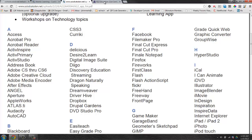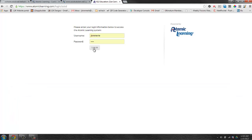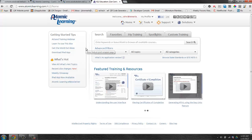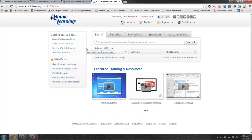So once we get to the Atomic Learning website, either from the high school webpage or from our Cat's Den webpage, we can go ahead and get logged in. Now, to log in, you're going to use the exact same credentials that you use to log onto your computer every day when you come to school. Once you're on the site, I'm not going to take a lot of time going through it, as we hope that you'll explore it a little bit on your own before you come to the training. But I do want to point out a few key ideas that I think are going to be helpful to you.